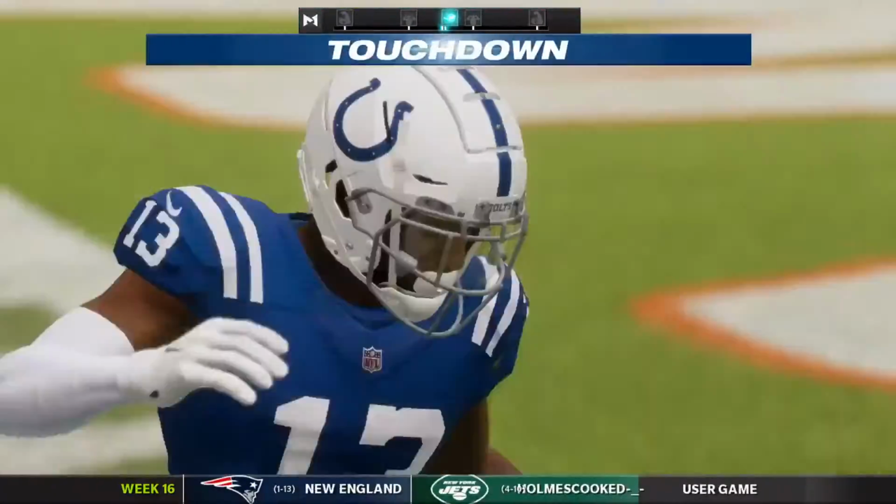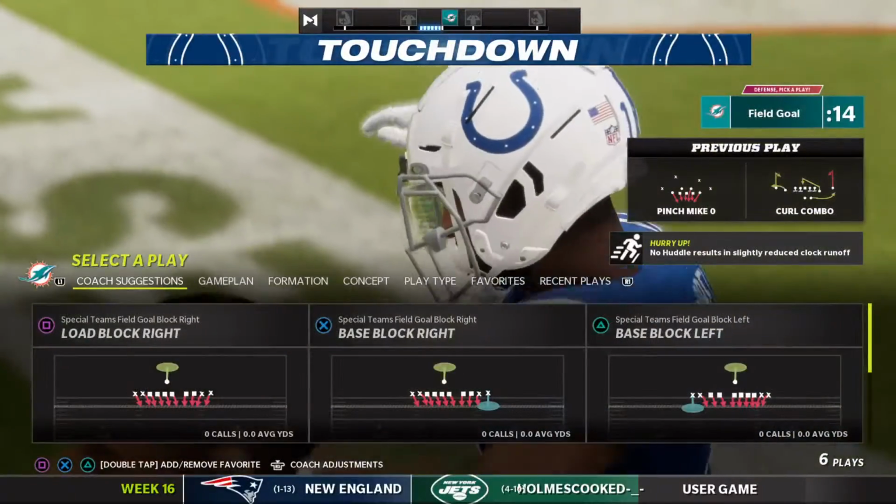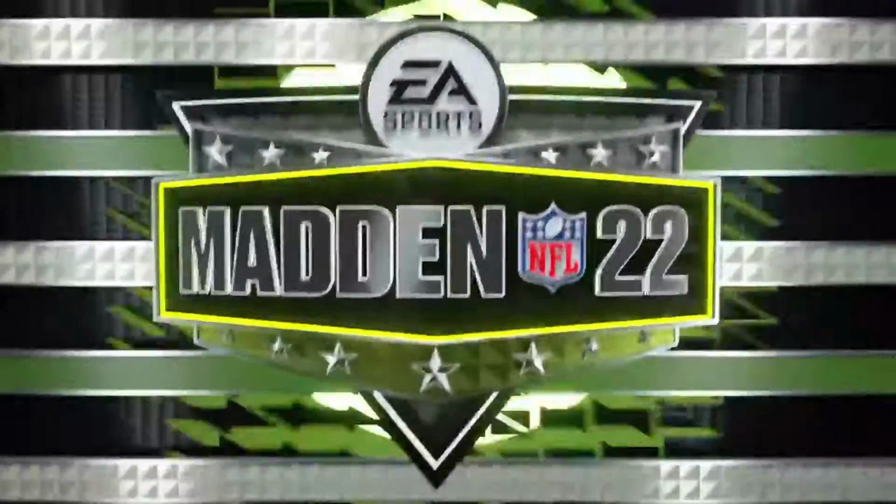And that is caught. Touchdown, Indianapolis. Paris Campbell with touchdown number 8 on the year.